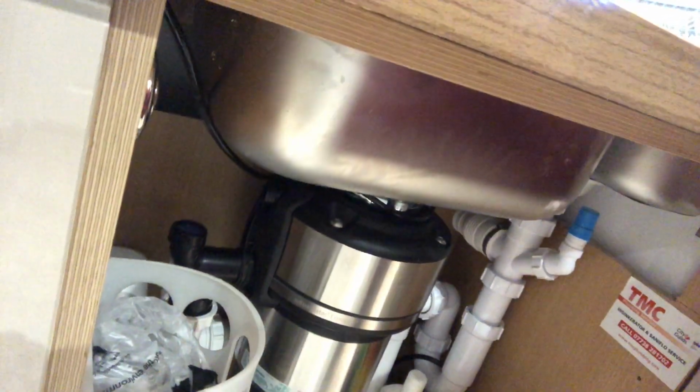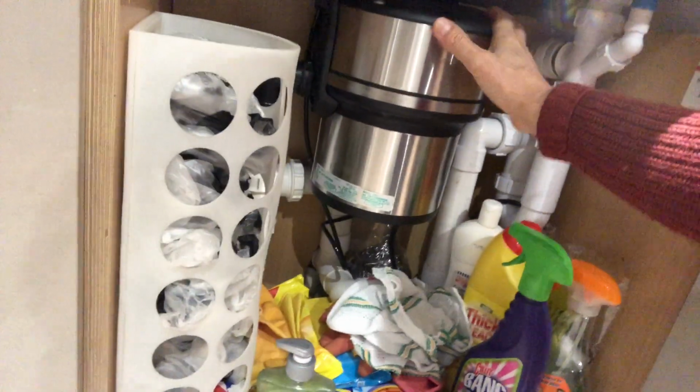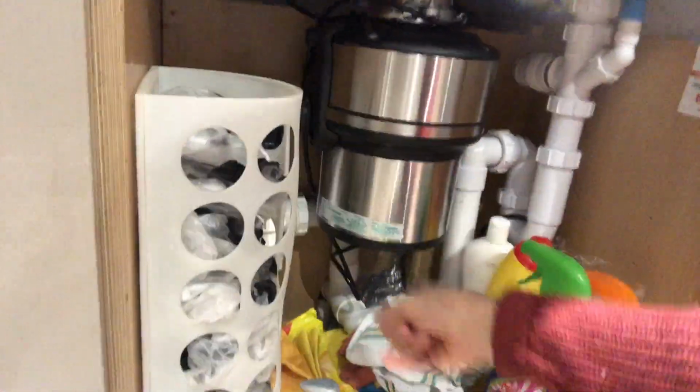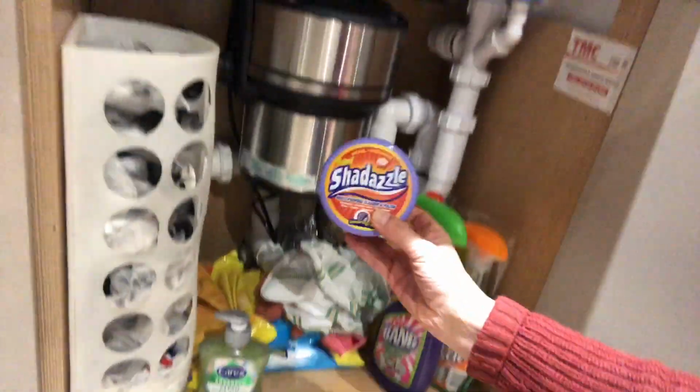what's the brand? I have to remember the brand now because we've had it a while. This is the InSinkerator. And if you've never had one of these, the U-bend would have been there anyway. Look, they just moved it over to the side. So the InSinkerator is brilliant.